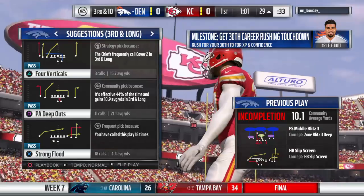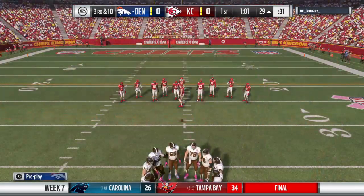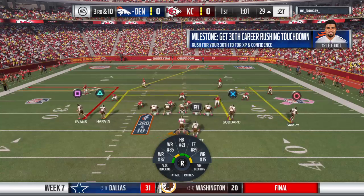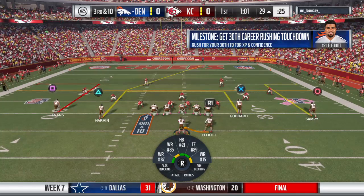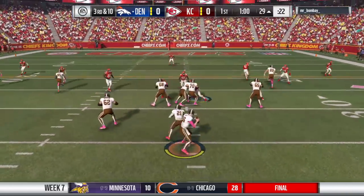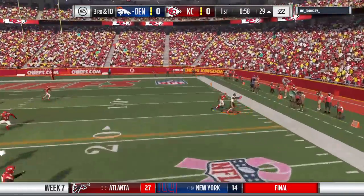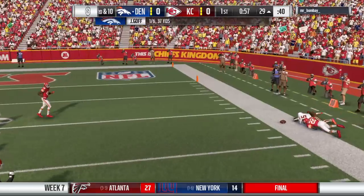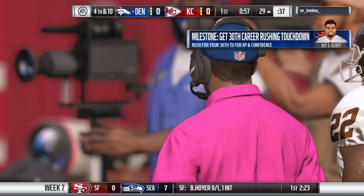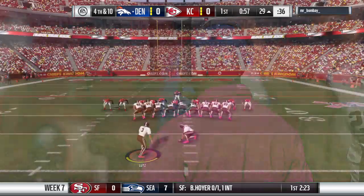So many components go into a well-executed screen pass. You've got to sell. Offensive line's got to sell like they've missed blocks, and then they move out in front of the running back. He's got to sell that he's trying to block, and then he slips out into the route. The quarterback has to sell that maybe he's trying to throw it downfield. Instead, he slips it off to the running back, and when you get one set perfectly, you have to catch the ball, and that didn't happen on that play.